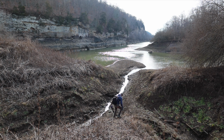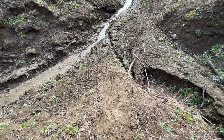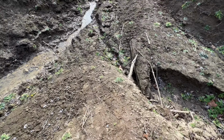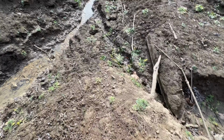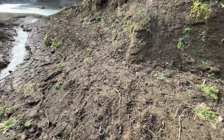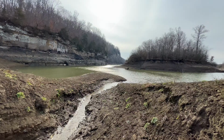All right, we're headed down this sketchy hill. I don't know if I'm going to be able to stay upright, but it is dry in spots. Oh, slide. Yeah, I made it down. Okay, so this is the entrance of two creeks. This is the one that we've been following here, and this leads out to the Big Muddy. And look at that view.